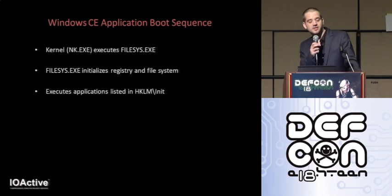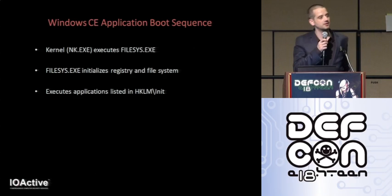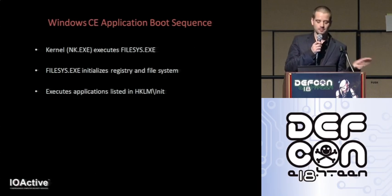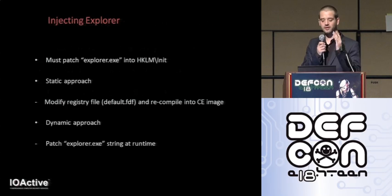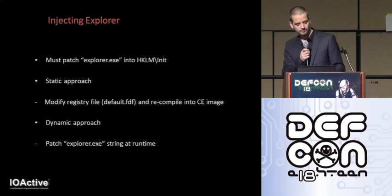The CE application boot sequence is pretty straightforward. The kernel, nk.exe, runs filesys.exe, which initializes the registry and the file system, and then executes the applications listed in the HKLM registry key.